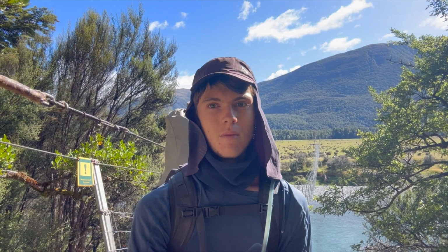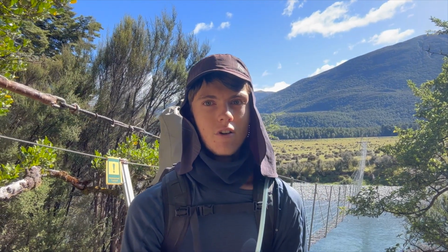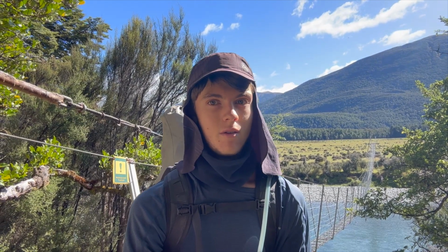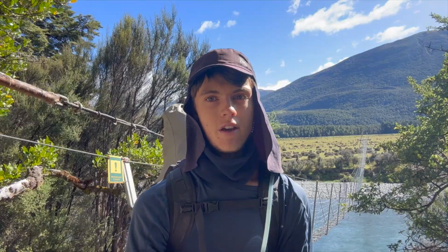I don't know why they're up here to start with, because this is a very remote area and a forest park. But anyway, so I'll keep heading on towards Hurunui Hut.